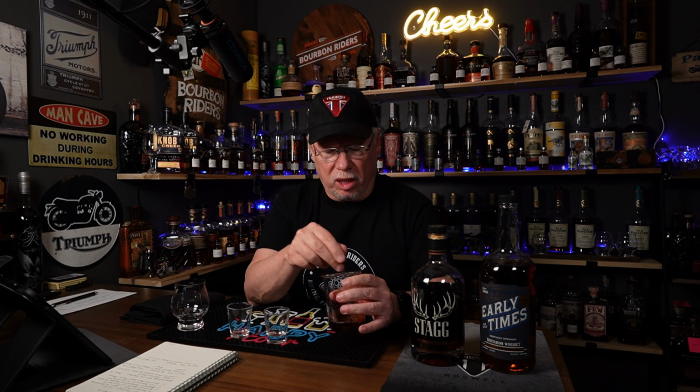First the Stag, then the Early Times. I think this has the potential, even though my cigar blend is off the chart good, of beating a lot of the other batches or recipes in a blind. So like I said, I really do. I love the Stag. I just don't like the burn. So does this fix that? Does our Frankenblend make something better? Not likely, but maybe I'll like it better.